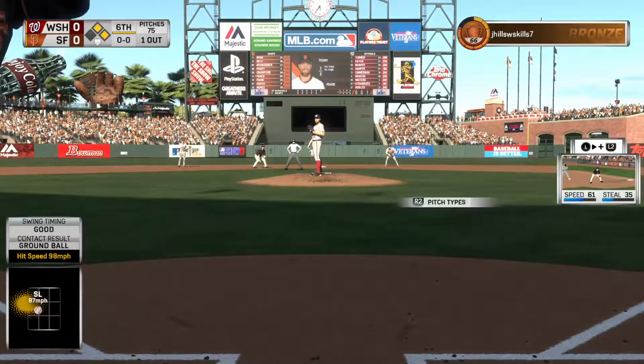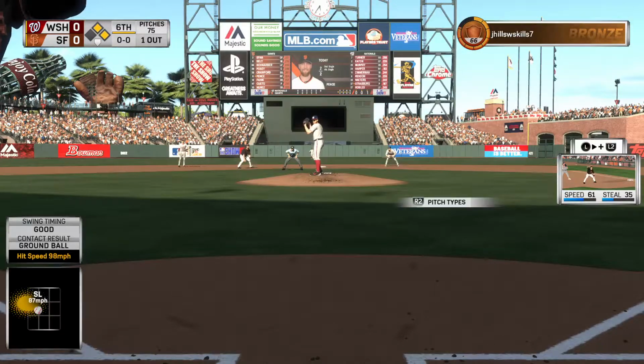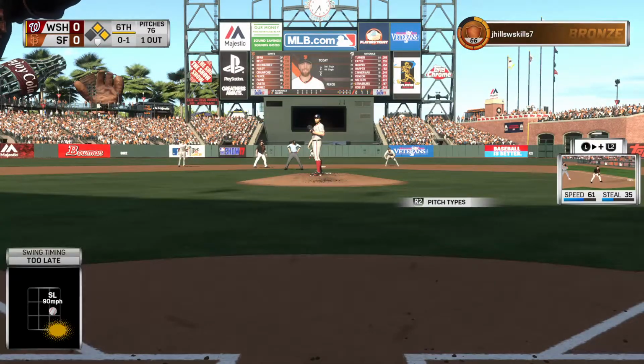Fielder, number 8, Hunter Pence. He's ready. Here's the first offering. Swings through the slider there. 0-1's the count.